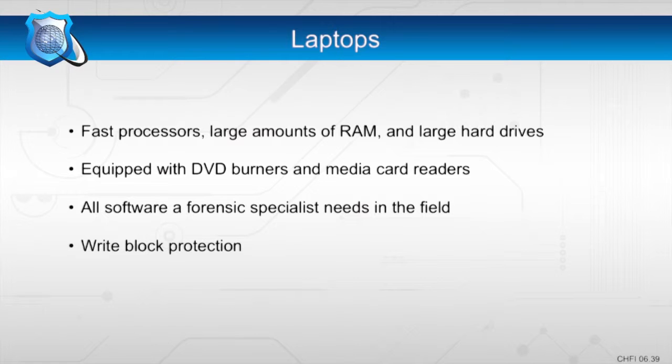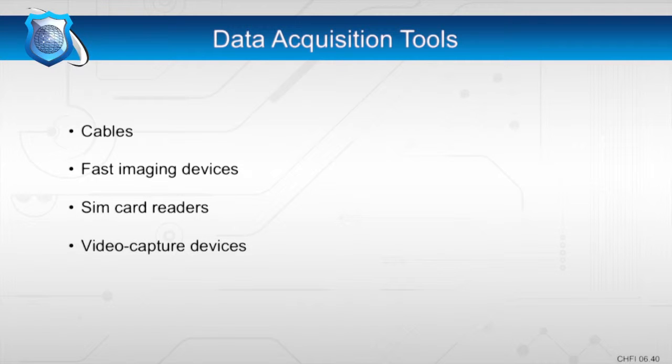Software for forensic specialists in the field, usually this is just recovery software, imaging software, and RAM capturing software. Those are the kinds of things that you really focus your attention on. You don't want to get into the investigation in the field. You want this system that you've set up here to be as bulletproof, as fast, and as efficient as possible for the task at hand, which is acquisition of imaging. That's its main job, so focus in on that.